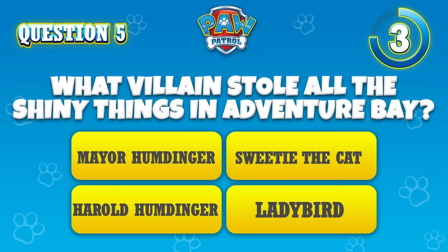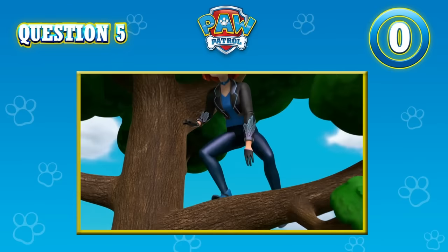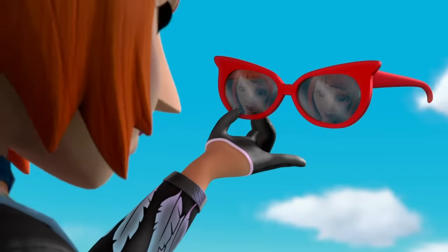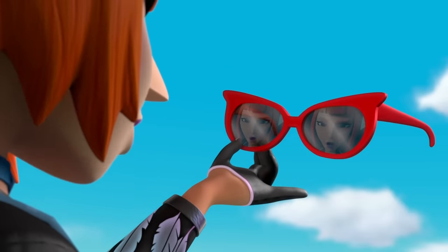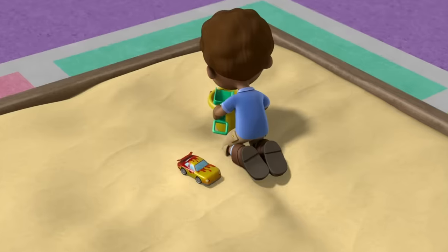Do you know the answer? It's Ladybird. Ladybird stole all the shiny things in Adventure Bay. Ladybird, you are so clever and so gorgeous. I adore me. Almost as much as I adore shiny things.